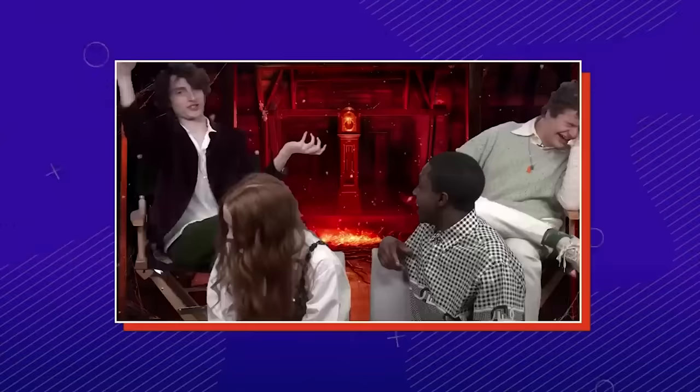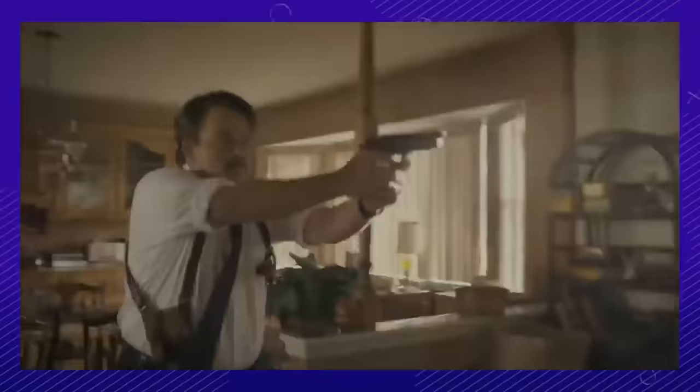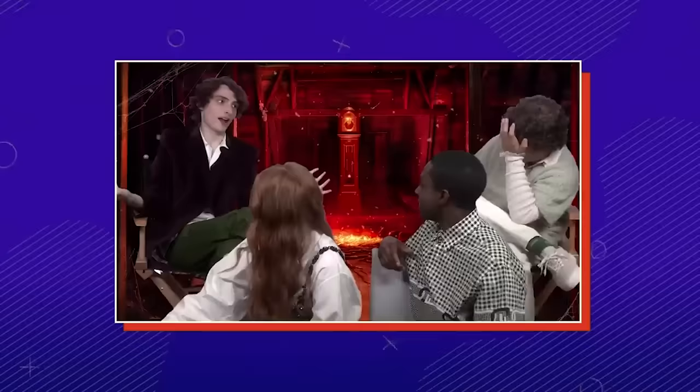A door gets kicked in, and the stunt guy's like, and then shoots his gun up in the air. So he goes through his whole thing and then collapses to the ground. But the worst part? And then he got up and he was like, I think that went well.